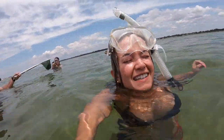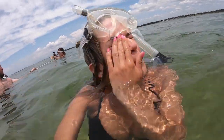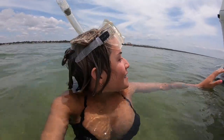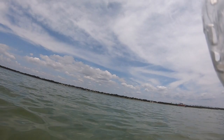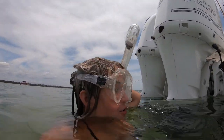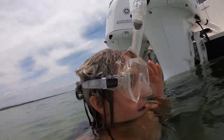So basically how we're catching these is you have to feel around with your foot or your toes, because I'm really short. And then when you feel them, you go down and grab them. And this is awesome, y'all. So cool to see them alive like this. Whoa, watch out. If you find one, let me know, Cami, and I'll hold your camera while you swim down and get it. Okay, there's one right under my foot right now.